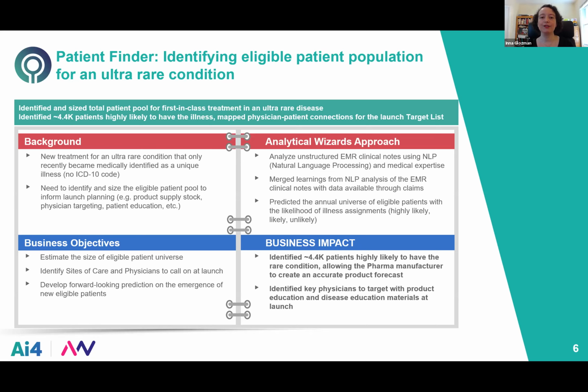After our initial findings using NLP and medical expertise, we merged these learnings with the data available through claims. And that allowed us to accurately predict the annual universe of eligible patients. And given some of the unique elements associated with this illness, we were able to segment these patients into highly likely to have this condition, likely to have that condition, and unlikely to have this condition. So we looked at both inclusion and exclusion as our key elements.